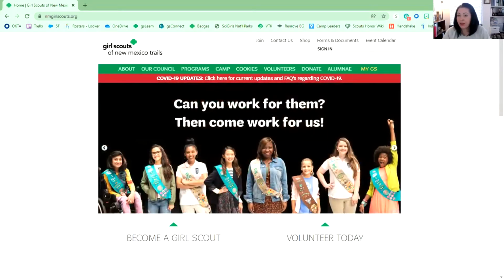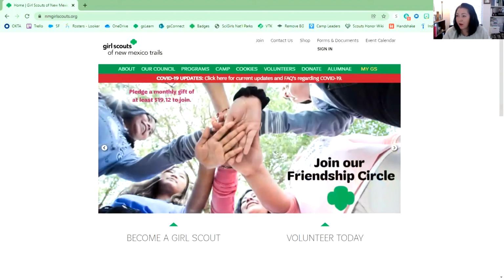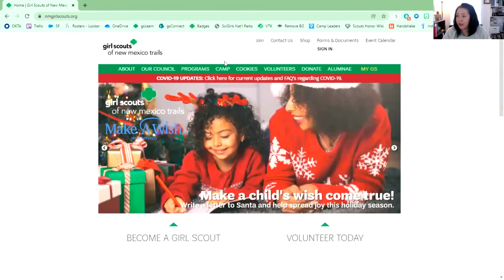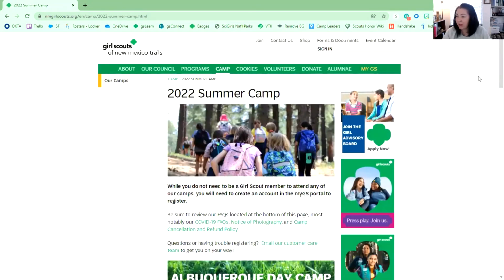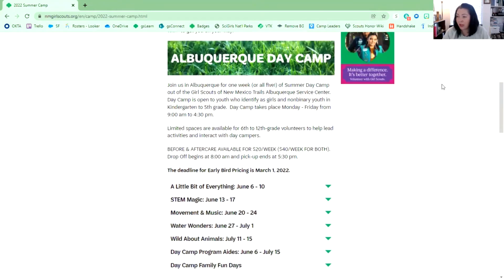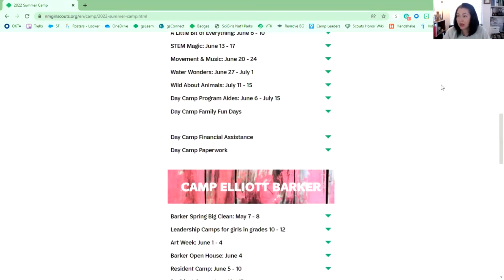Excellent. So you can see here, we have our Girl Scouts of New Mexico Trails website, nmgirlscouts.org. Once you get here, you're going to navigate to the tab that says camp. Just click it. You don't have to go to our camps. And here we have our 2022 summer camp landing page. You'll be able to see all of the information about the different sessions.